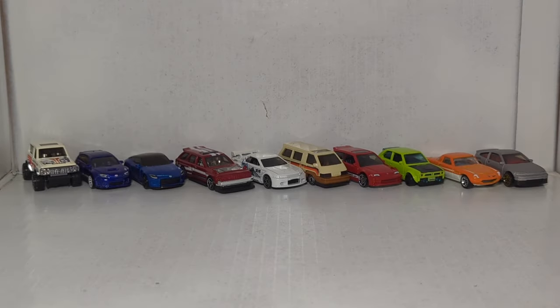There's all 10 of them right there. From left to right, I'm going to try and memorize. I don't have any of these memorized, so this is going to be a lot of fun to see if I can remember. Here we go. From left to right, we have the Nissan Patrol Custom, the Subaru WRX STI, the Nissan Z, I think is what that one is. We have the Nissan Drift Car, the Nissan Skyline, three Nissans in a row, that's interesting. The Nissan Skyline there in white, the Toyota van, the Honda Civic, the Honda Civic Custom, the, oh God, what is that?